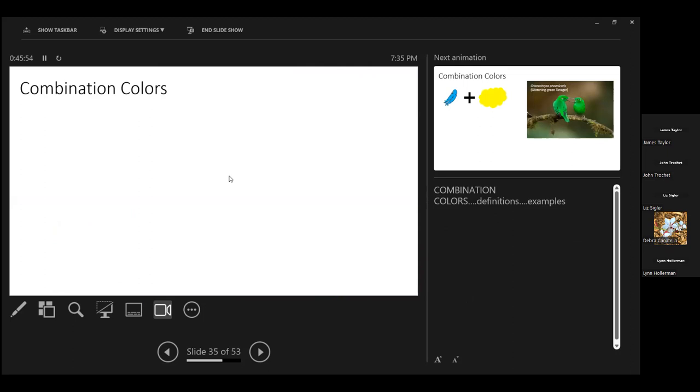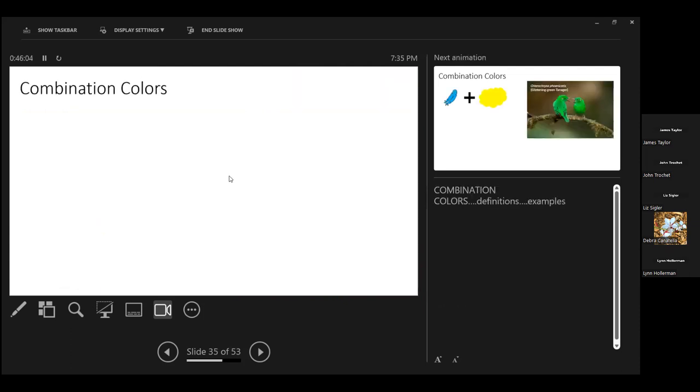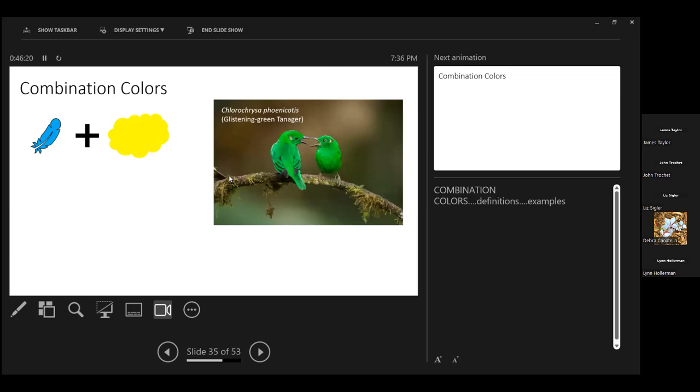Okay. Now we've talked about pigmentation and structure, but you'll notice I left out a major color, and that's green. One of the reasons is that green is what we call a combination color. And side note, this is not a coined term to refer to these colors, it's just how I think of them. Combination colors are colors that combine structure and pigment to get a unique color blend. So similar to mixing together blue and yellow, if you combine a structural blue and a yellow pigment, you'll often get some very brilliant greens in nature, such as this glistening green tanager here.